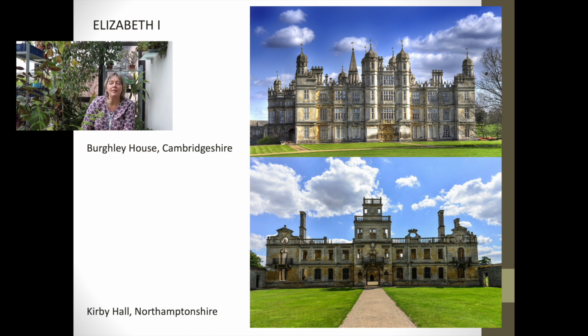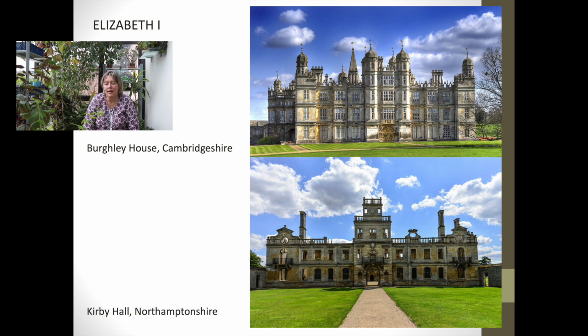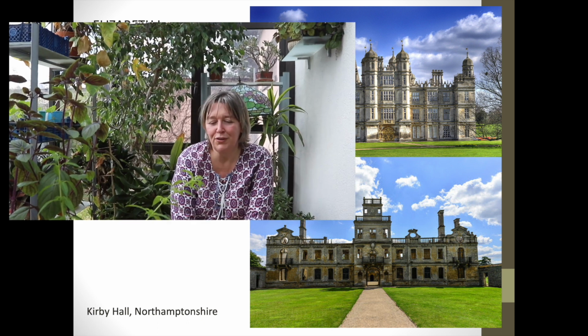The second one is quite interesting because it was never finished. And the owner believed that he would be granted some royal favors and the Queen would visit him. Unfortunately, she never came, and the spectacular palace with beautiful windows with lots of chimneys, so all the new modern domestic technologies that were fashionable at that time, was never completed.